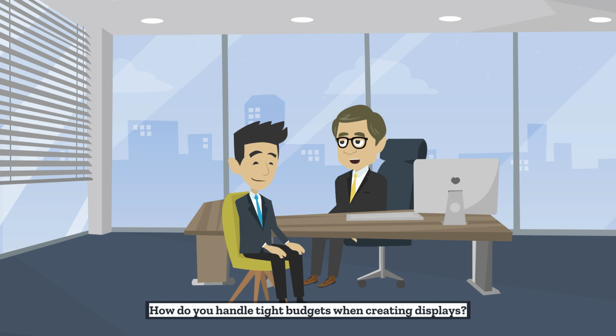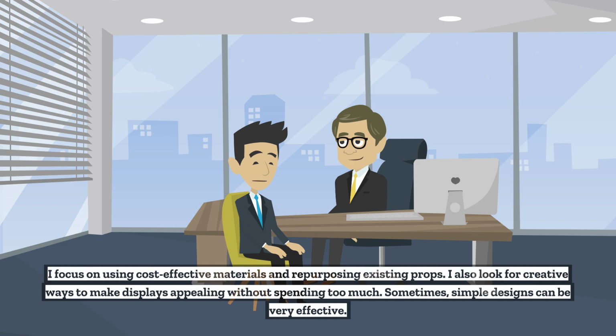How do you handle tight budgets when creating displays? I focus on using cost-effective materials and repurposing existing props. I also look for creative ways to make displays appealing without spending too much. Sometimes, simple designs can be very effective.